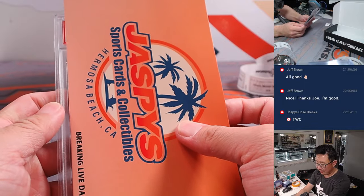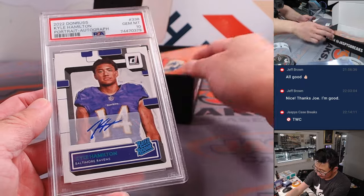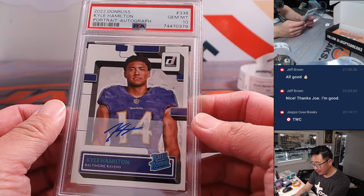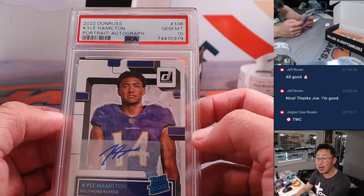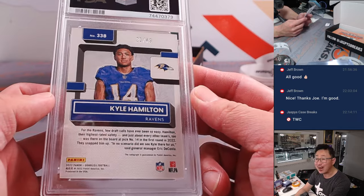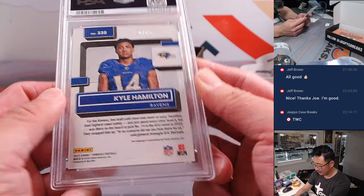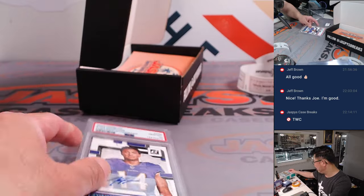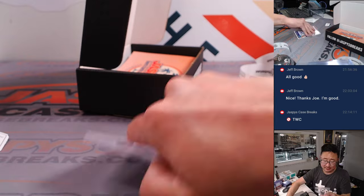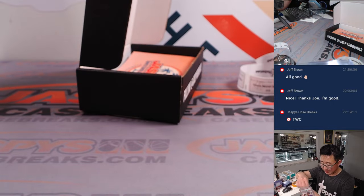And here we have Kyle Hamilton. PSA 10, 2022 Donruss, portrait autograph, his rated rookie out of 49. I like it, Ravens. I think they want to get over the hump this year. This guy might help them do it.